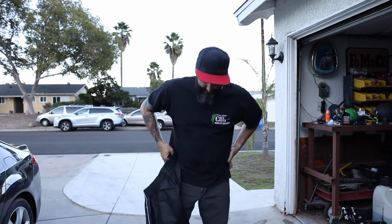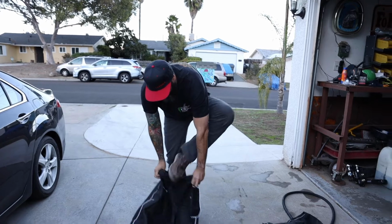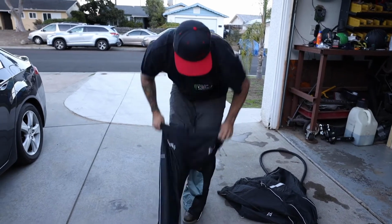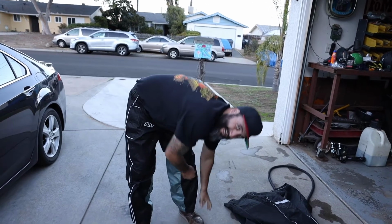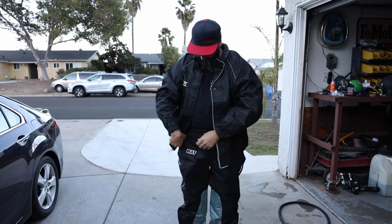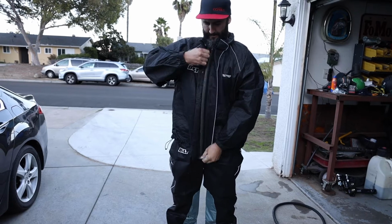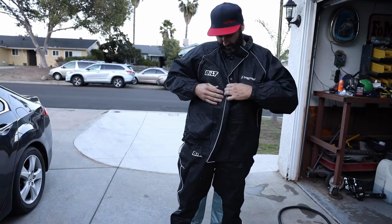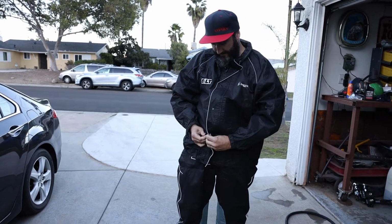So even with it raining, I still got my work boots on, still got my jeans on, when you're in a pinch and it's raining. And I bought these oversized so they could fit over basically all my stuff. Because when it's downpouring, it sucks. And these have like an overlap ordeal on the buttons, so it covers the zipper really good.